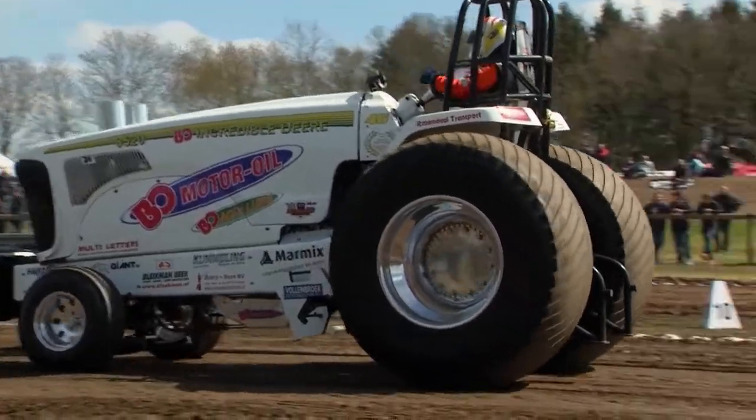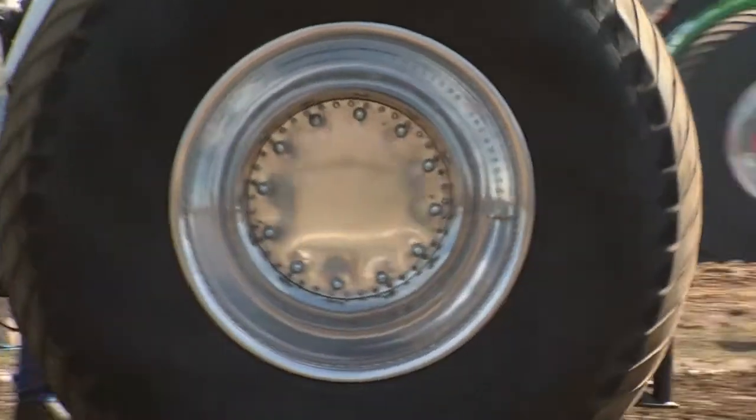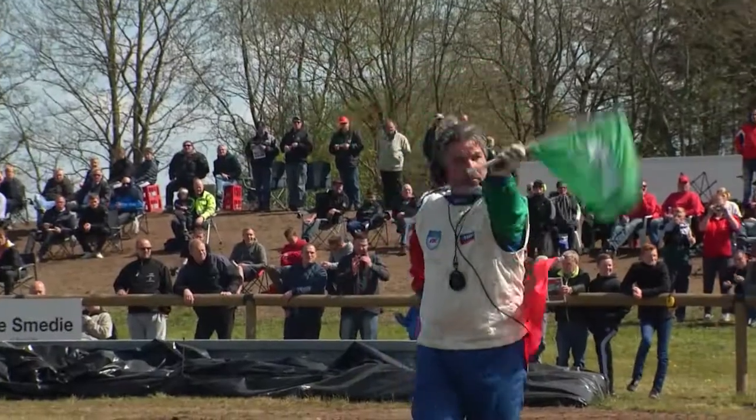Now our test puller. This is Edwin Dirksen with his BO Motor Oil Incredible Deer. Didn't quite make it out on the first run. See if he can make the final now.